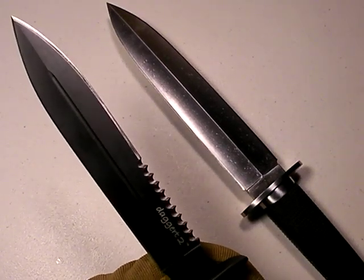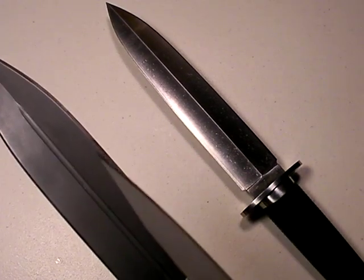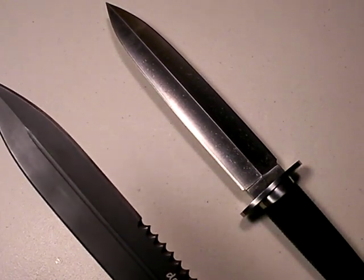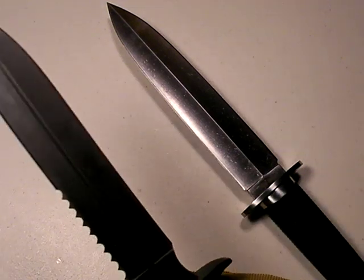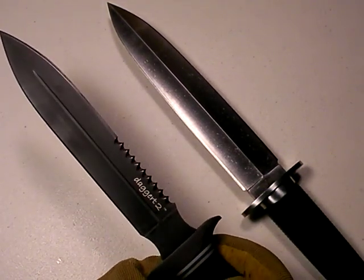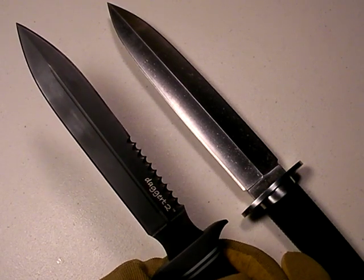Has a little bit of a groove running down mid-spine here. And that serves no other purpose than aesthetics, if you were to ask me. No, it doesn't lessen blood suction or anything if it's used in a stabbing function. That's total nonsense. Someone commented on that on one of my videos. They're like, I think that's to lessen the suction when you stab with it. Nope, that doesn't do that.